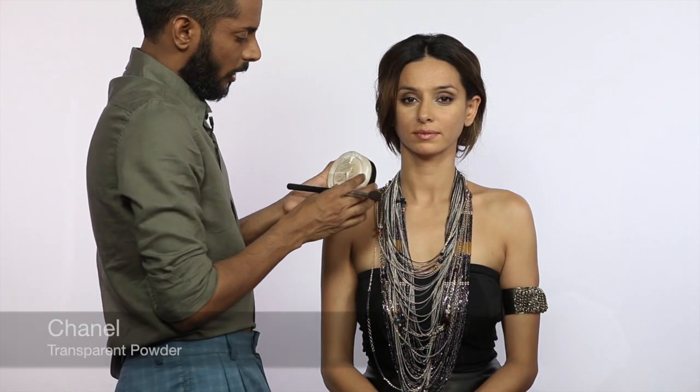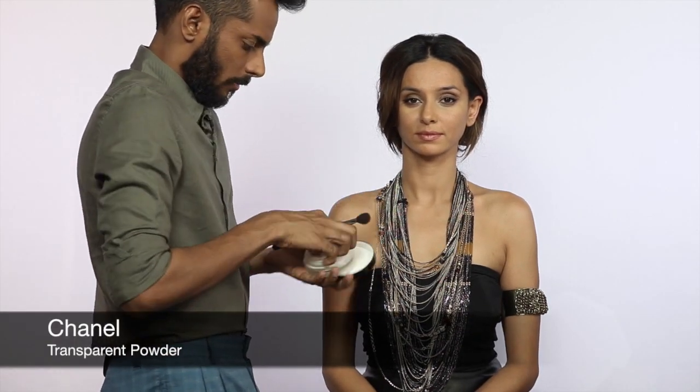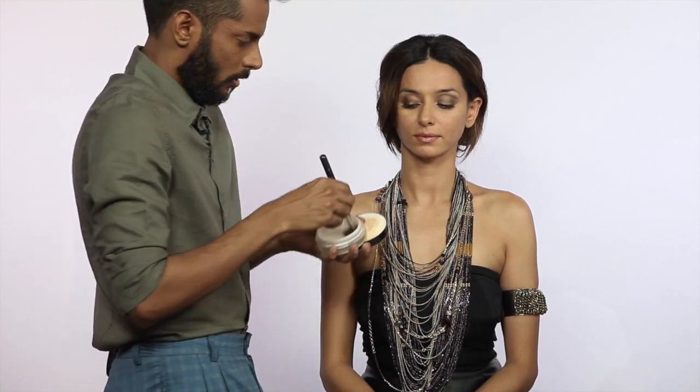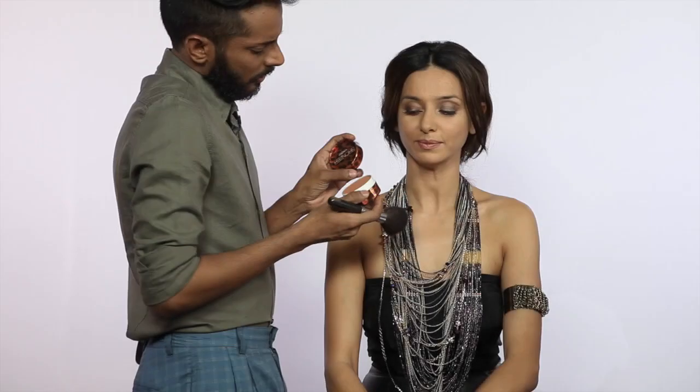This is a powder by Chanel. I'm gonna just powder her face a little bit. This is a bronzer I found recently. It's an in-house Marks and Spencer's brand called Limited Collection. That's it. It's quite a beautiful bronzer. I'm going to pick a big fluffy brush.